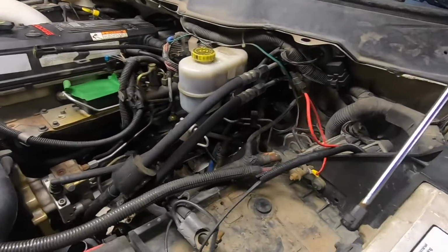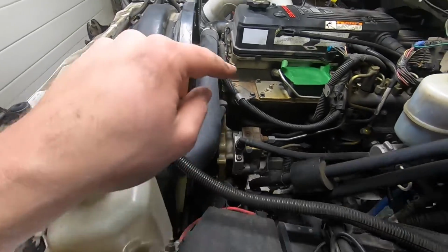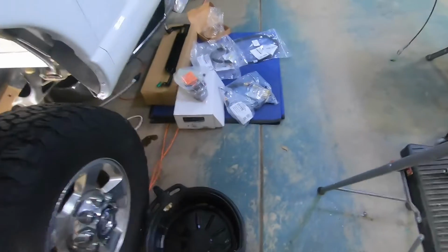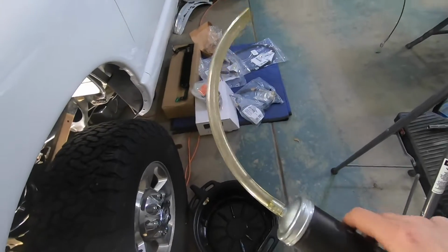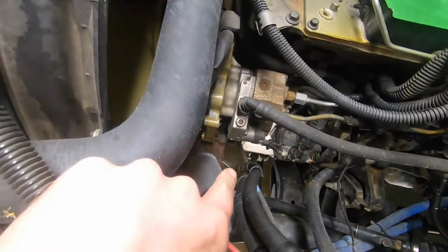All right, so now you can see that we got this stuff taken out of the way. We got the belt off. Now we're going to go ahead and get this fluid out of here. And how I plan on doing that is I'm going to use this just to draw the fluid out through the top of the reservoir here.